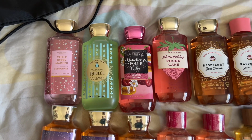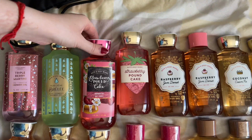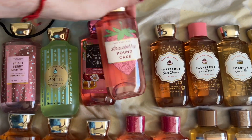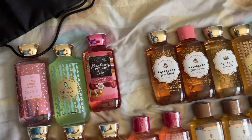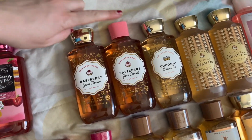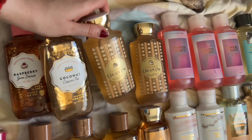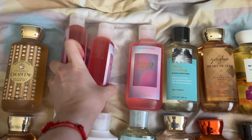Triple berry martini, pear cream brulee, two strawberry pound cakes. Let's see which one is older. So that's a one. Oh, they're both ones. So this one is sealed, so I'll store that one. Two raspberry jam donuts. This one's cuter. Three coconut cream pies. I'll store two of them, so I'll store these two. Three pastel skies. I'll go ahead and store these two.